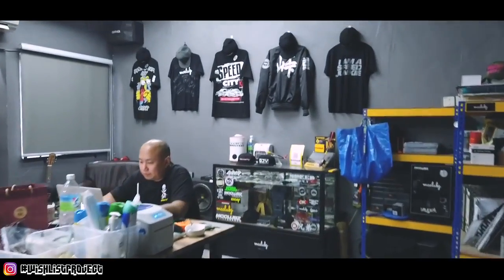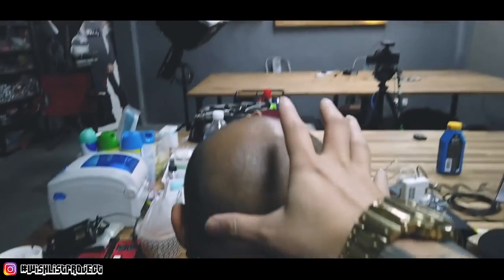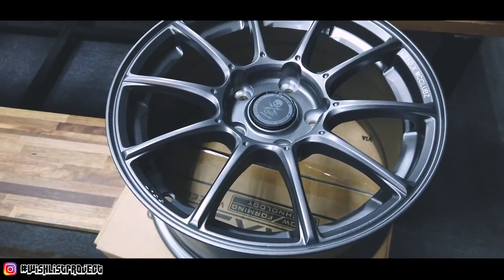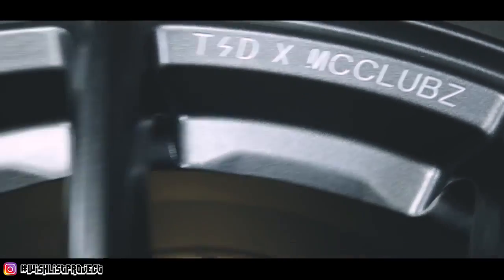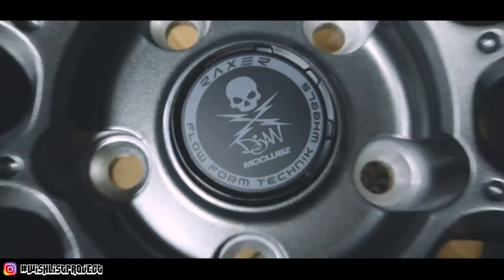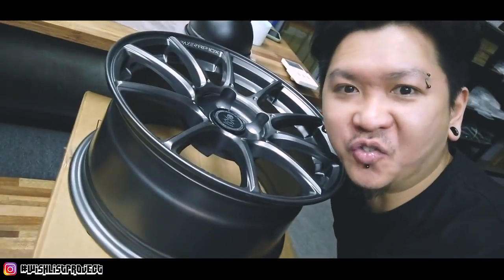So recently what video? Who wants to buy, there's an offer. Nice. Tengku Djan X MCclubz. DD X MCclubz. Razer RP 10X. 5 hole, got 4 hole. Got also. Yeah, that one is 4 hole, that one is 7 inch. Check out this rim. This rim is good, yo.